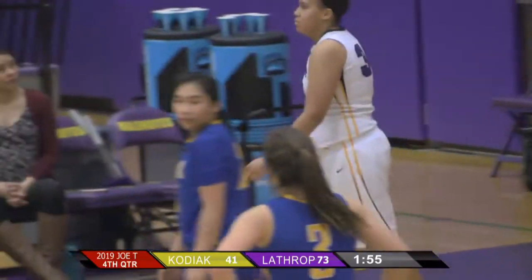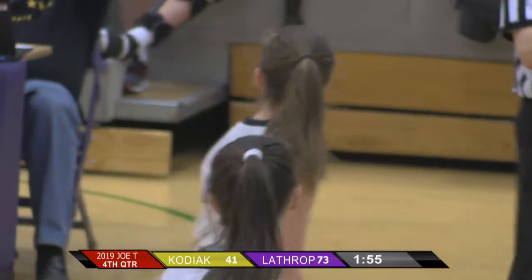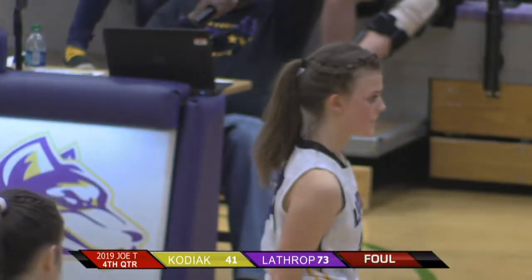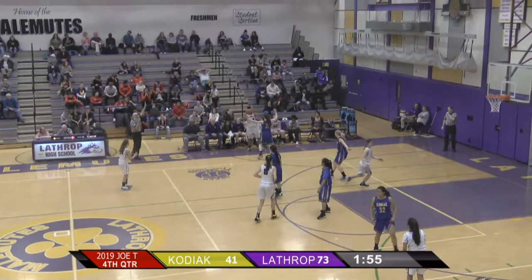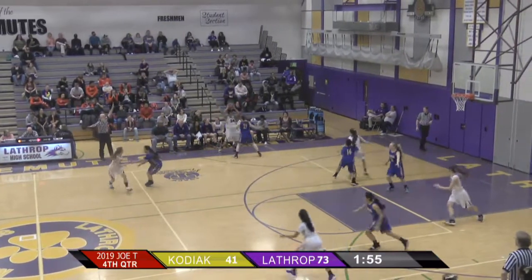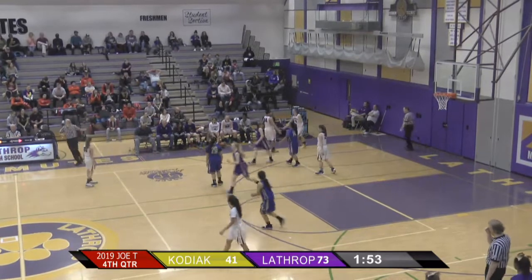And it is a throw in for White after Kodiak hits her arm. And we have Kiambo checking right back in for the Rams. Oates gets it. And it is out on Johnson, it looks like.